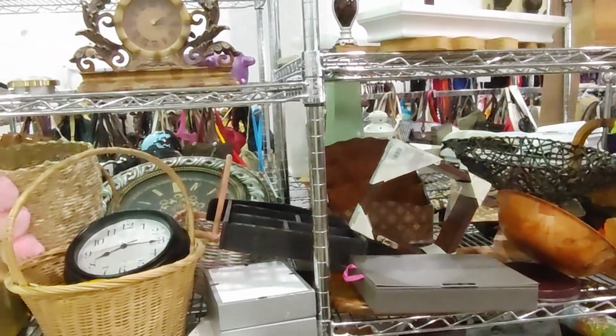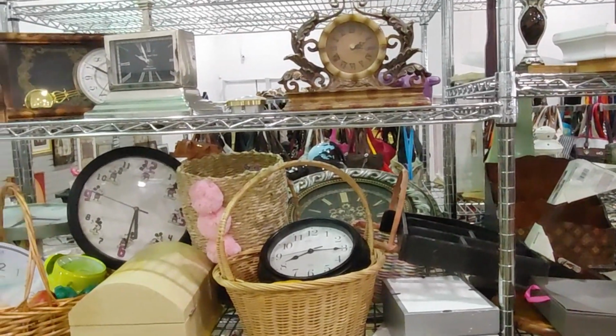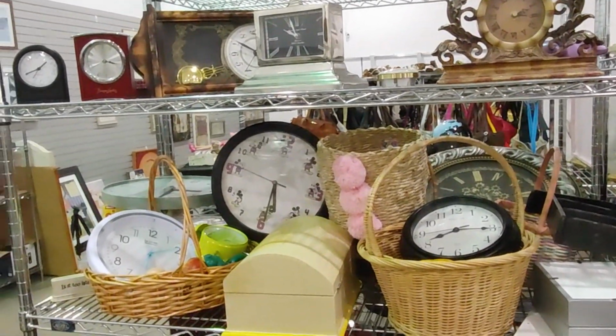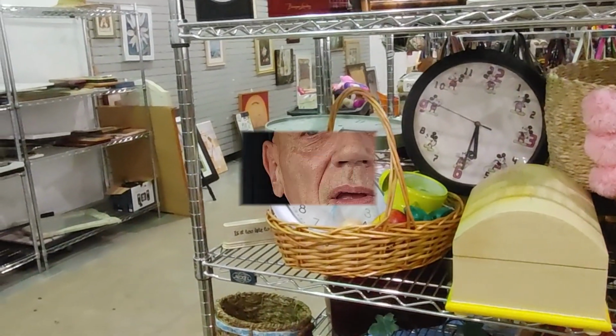When I got to this row, I had this strange feeling that it was time to leave this store. I didn't know why, but I went with my gut and I headed up to the cashier.